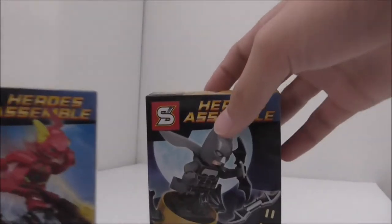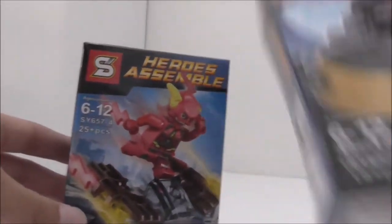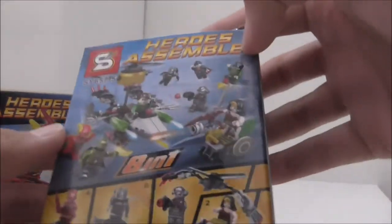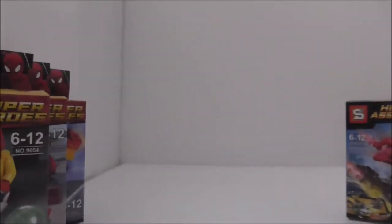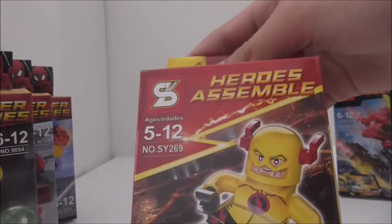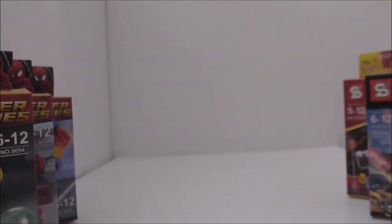So I got both of these minifigures from Justice League. Technically only Flash is from the movie, but Batman kind of looks like the suit from the movie. I didn't get a full set as well, I just got these single minifigures. And I got Reverse Flash from the CW TV show. Let's just make space for all the sets, that's just a lot.